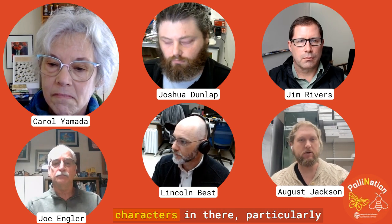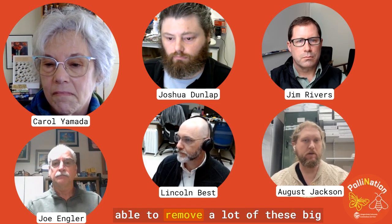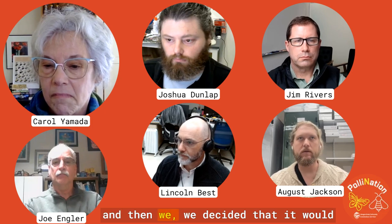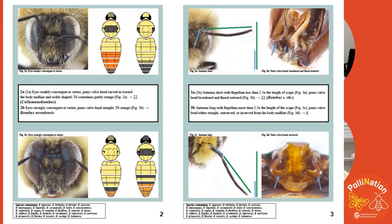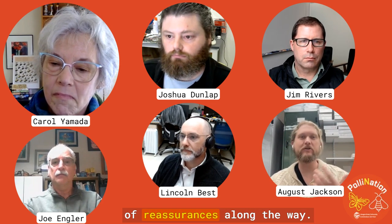There's still plenty of challenging characters in there, particularly for anyone who's a beginner, because this stuff is innately challenging. But we were able to remove a lot of these big stumbling blocks by carefully examining things, looking specifically at our fauna, checking specimens, things like that. And then we decided that it would be really important for the design and layout to have one couplet per page, so that we could focus on providing very large and fantastic images that Joshua took primarily. We really wanted it to be a highly visual key that was extremely user-friendly, and also provided people with reassurances along the way.